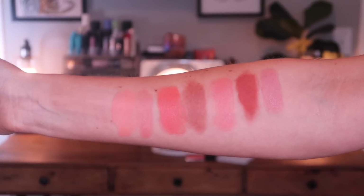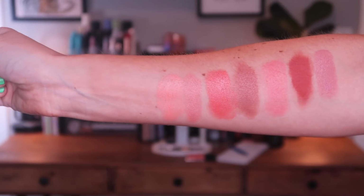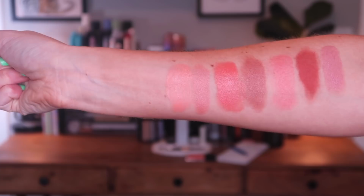The only reason I ranked this one a little bit lower is again just because of ease of use. It's a liquid blush, a little bit harder to work with. Not the most impossible, it just takes a couple of times to get used to, and yeah, I don't really have a whole lot more to say about that. I'm trying to get through my blushes really quick, can you guys tell?